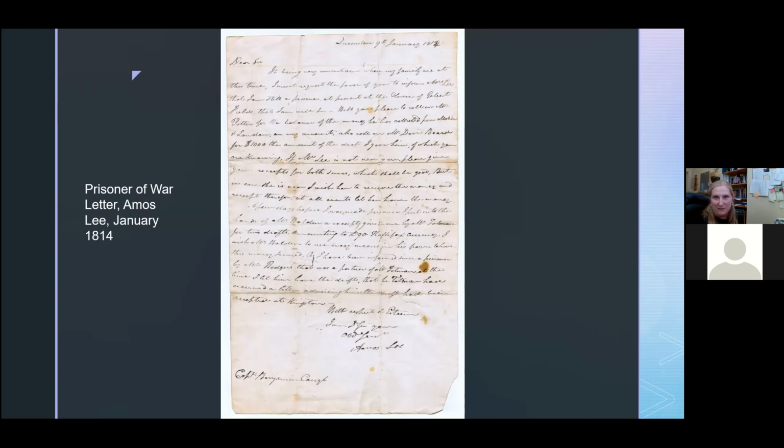Again, a very interesting piece. This is a letter from January 9th, 1814 from Amos Lee. He was an American prisoner of war who was located in Queenston at the home of a local farmer and former Butler's Ranger, Gilbert Fields. So Amos was writing a letter to Captain Benjamin Carroll, who was in Williamsville, New York, requesting that someone tell his wife where he is and that he is well. He also asked that Carroll help call in some of his debts so that his wife has money while he is stuck in Upper Canada.